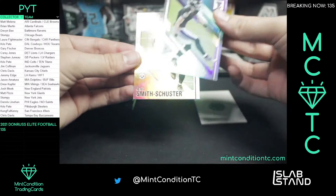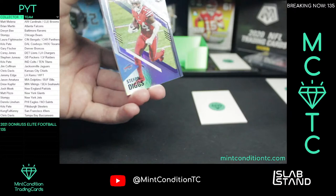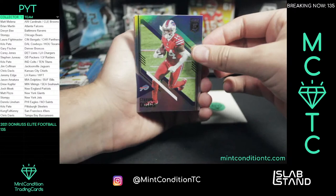Justin Tucker, and then a Juju, and I'm all over the place. I'm bumping into my desk and my lights and my camera. Alrighty.